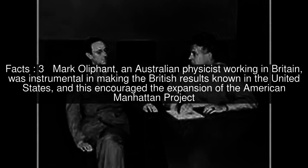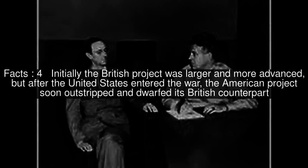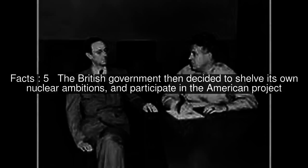Mark Oliphant, an Australian physicist working in Britain, was instrumental in making the British results known in the United States, and this encouraged the expansion of the American Manhattan Project. Initially the British project was larger and more advanced, but after the United States entered the war, the American project soon outstripped and dwarfed its British counterpart. The British government then decided to shelve its own nuclear ambitions, and participate in the American project.